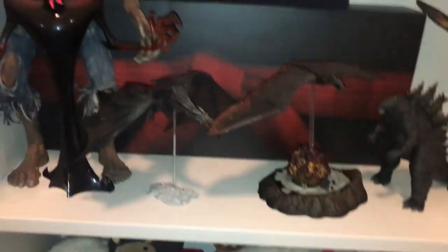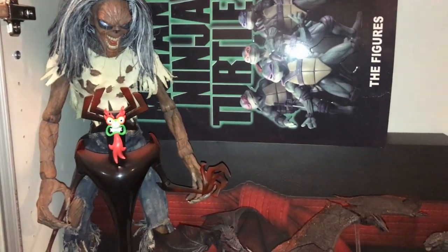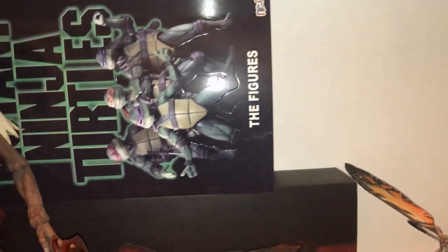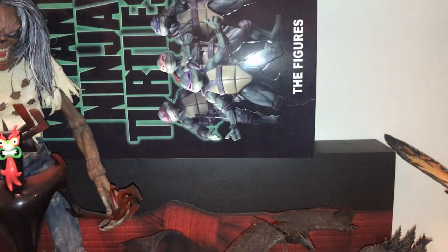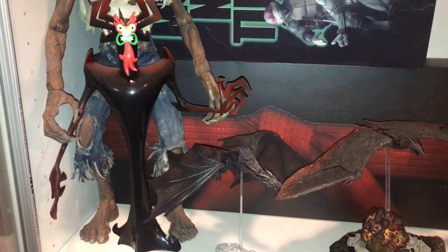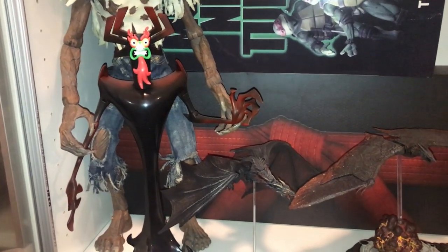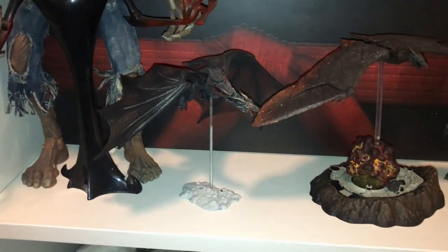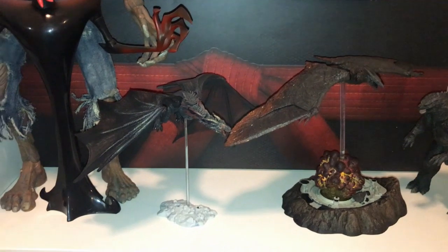So this is my, I don't really know what this is, like my monster shelf. That's Eddie from Iron Maiden right there. We have some San Diego Comic-Con NECA turtle boxes in the background. Mainly because I didn't want to throw them away because they're, you know, exclusive and all that. We have, I think it's Jack Pacific Aku from Samurai Jack, obviously. Then we have the McFarlane Toys Drogon, which I got as a present.